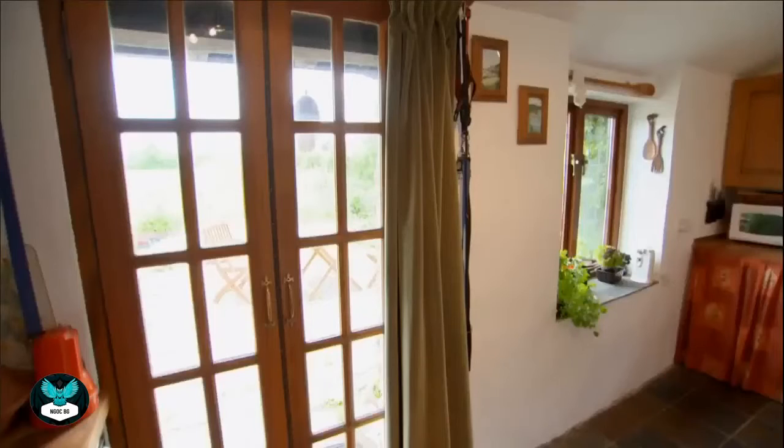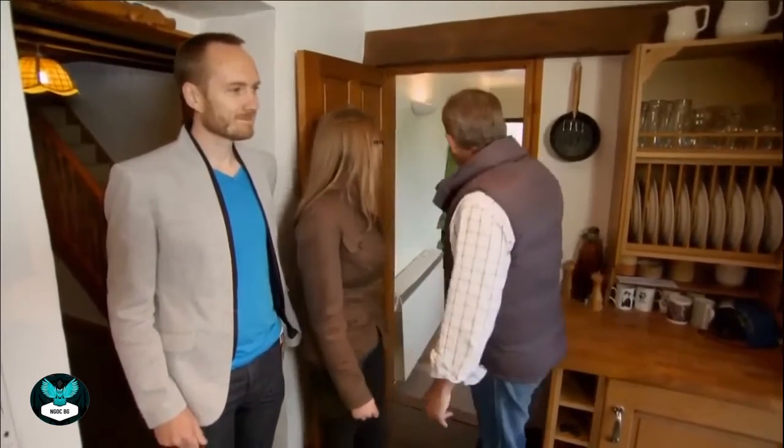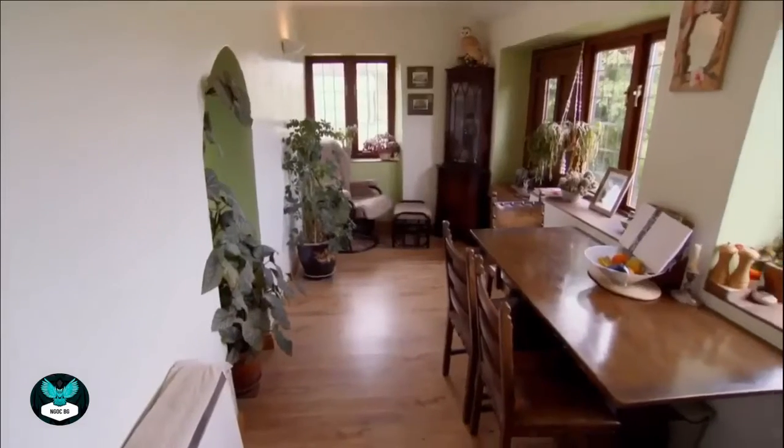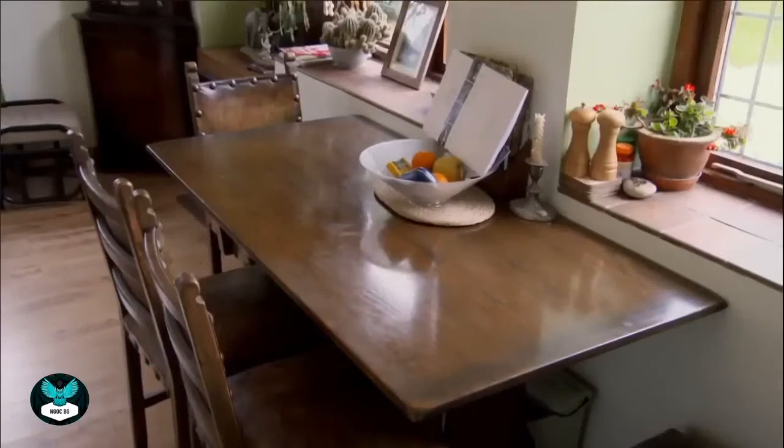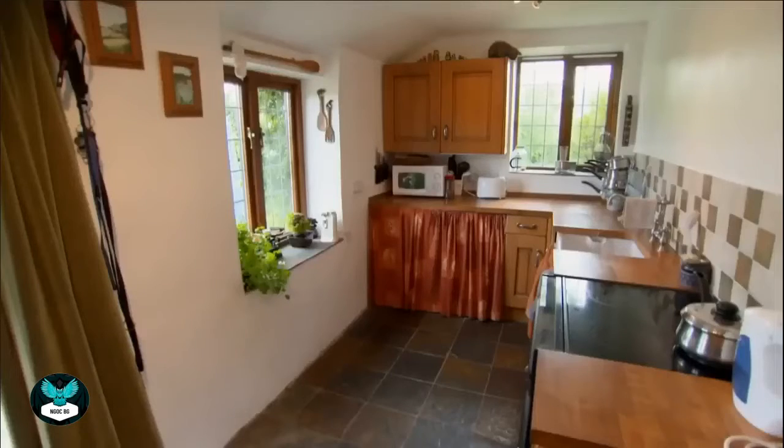Doors out to a patio and the rest of the garden. So again, I can imagine the boys all charging in and out on a nice summer's day. And in terms of seating everybody, I guess that'll be your everyday feeding area, as it were. Again, on the compact side. Yeah, for a kitchen.